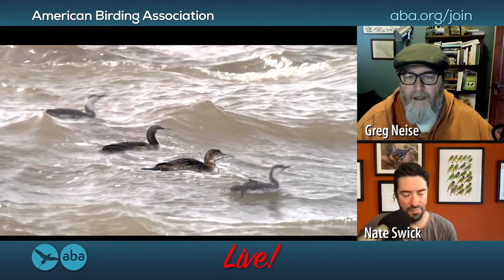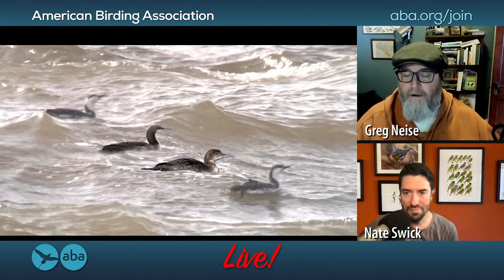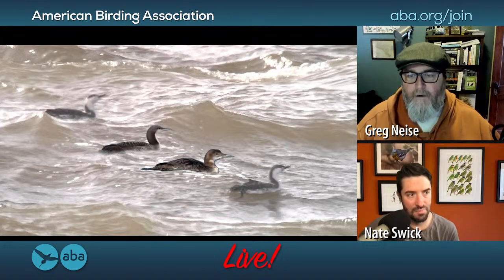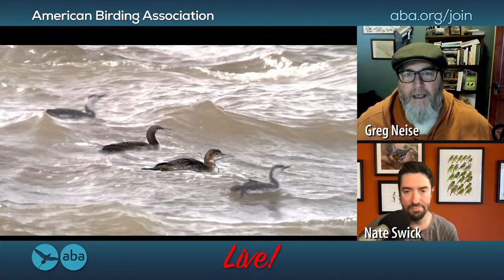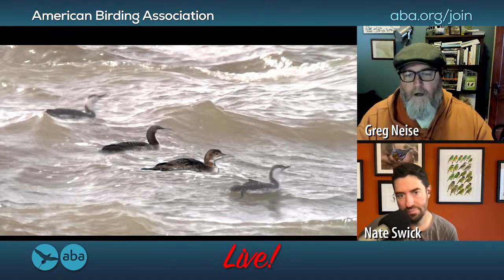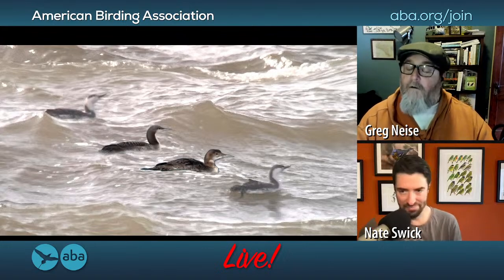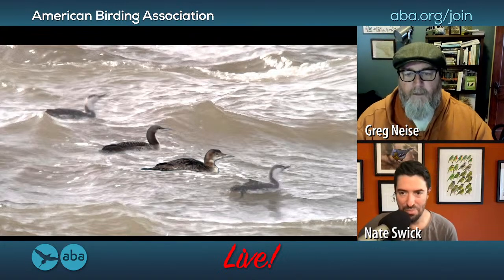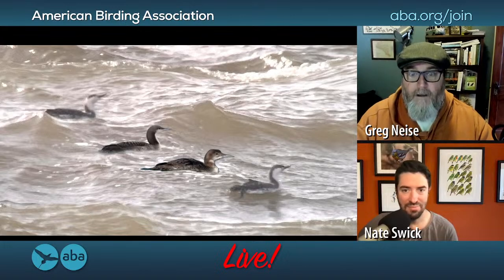So again, I think we're just going to cut to the chase here, and the birds in question are red-necked divers or red-throated loons, as we call them here, and the two birds that we are comparing them with are a common loon in the middle right, a great northern diver, and a Pacific loon, a Pacific diver, middle left.